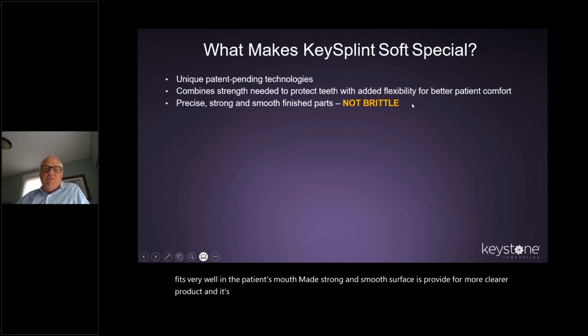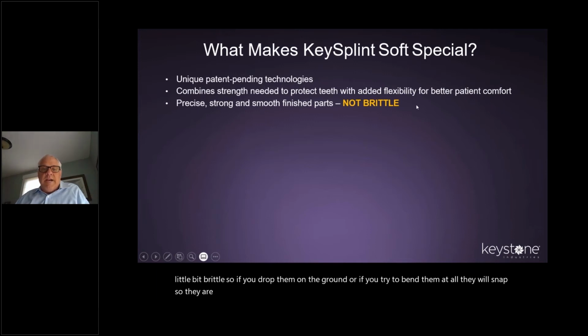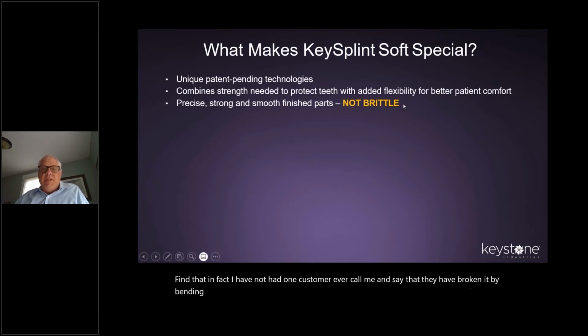So if you've made a traditional hard splint, you know how brittle they can be, and also if you try to print the traditional materials that are out there, they also tend to be a little bit brittle. So if you drop them on the ground or if you try to bend them at all, they will snap. So they are quite brittle. This one, you will not find that. In fact, I have not had one customer ever call me and say that they have broken it by bending it, for instance. So certainly they would break if you bent it too far, but typically you will not see any problems as far as breaking of this product.